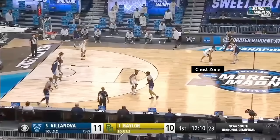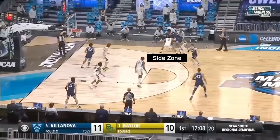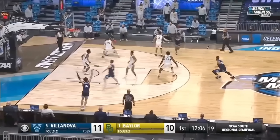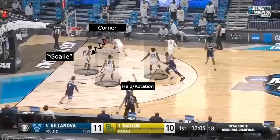So in review, the chest zone is here in this middle third, the side zone is over here about free throw line extended and down, and then you have the corner, or what I would call the dead zone, that forces to the goalie, and then you have your backside rotation help.